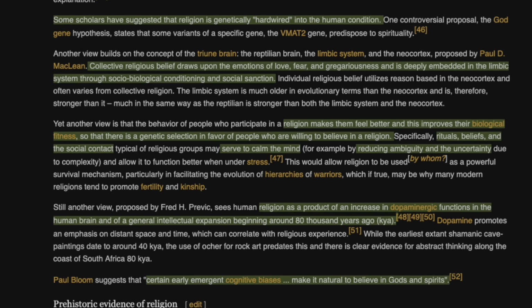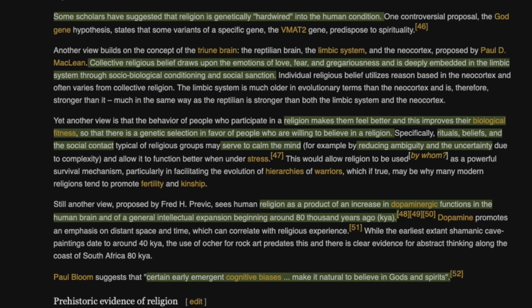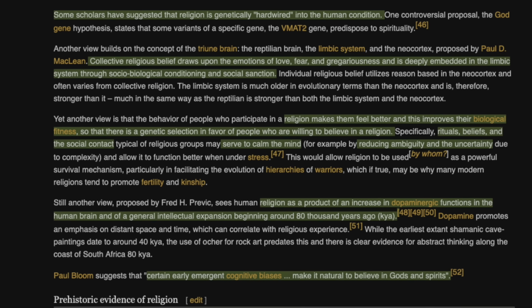Because I always hate when people bait and switch, they're not upfront about their beliefs and their faith or lack of it.